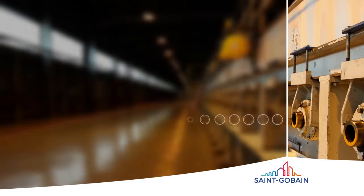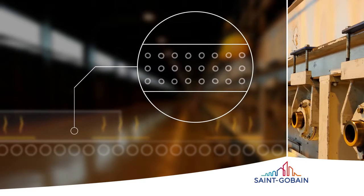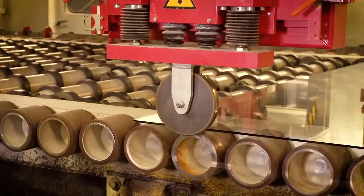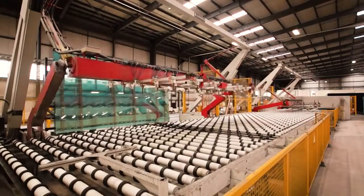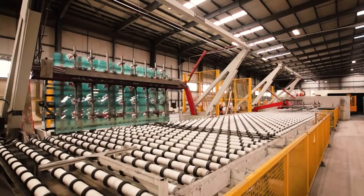Next, the glass enters an annealing lehr where it's slowly cooled to release any internal stresses. A state-of-the-art laser detection system then checks every square centimetre for the slightest imperfections before the glass is cut. The glass is then ready to be sent to customers or to be coated or laminated.